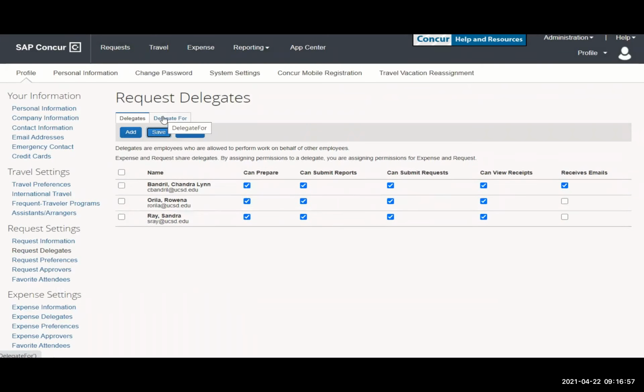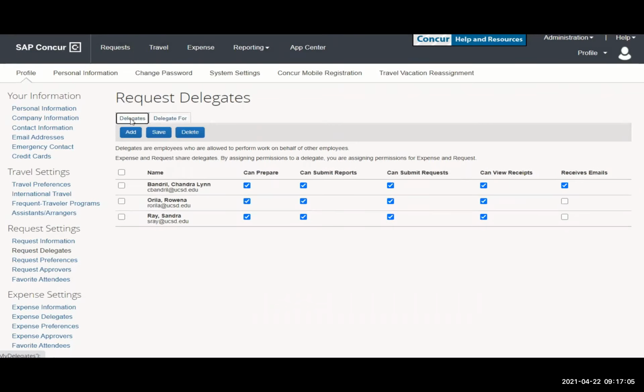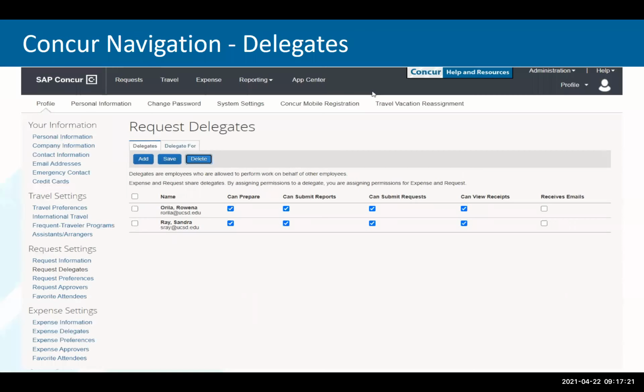So there we go, we've saved Chandra. She's now my delegate. I can see who I'm a delegate for. I'm a delegate for our Huron consultant who helped us with Concur. You can see all my delegates here. And if I want to remove Chandra, thanks for your help, Chandra. Don't need you anymore. I'm just going to remove her. I always need Chandra. She's like the best support possible. There we go, it's that easy. That's how you set up delegates and manage what a delegate can do on your behalf.